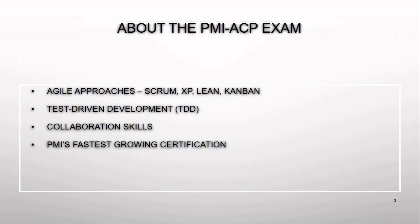Under the Agile umbrella, there are a lot of frameworks and approaches we use. For the PMI ACP exam, we'll be talking about Scrum, then XP. XP stands for Extreme Programming. Then Lean, which is widely used in the manufacturing industry, and its core premise is to increase productivity and reduce waste. And then Kanban. Subsequently, we'll also touch on test-driven development, in which tests are written in advance and code is written after that. We'll also discuss collaboration skills, and undoubtedly PMI ACP is the fastest growing certification nowadays.